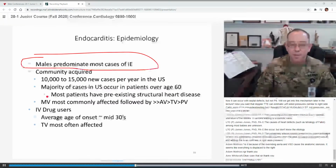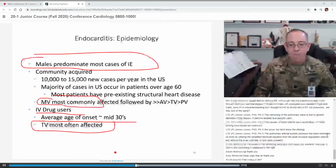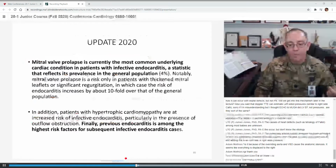So you got to remember that these valves are very common. IV drug users are those people that we're worried about the most, with the tricuspid valve being most commonly affected on the right side. If it's not due to the IV drug users, the mitral valve is most commonly affected, and then it goes down the pathway based on the way the heart flows. And that makes sense. First valve to be exposed to the bacteria, and that's why.